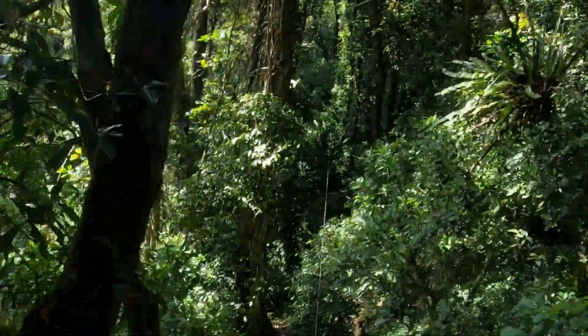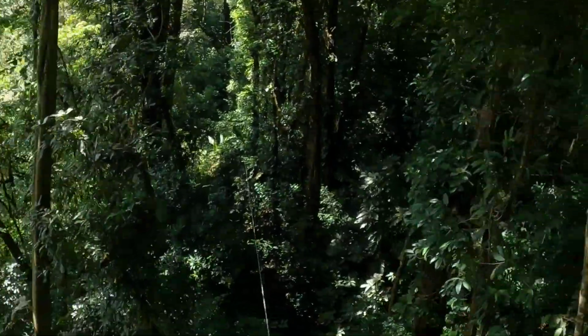As you progress through the course, the zip lines become a little longer and higher.